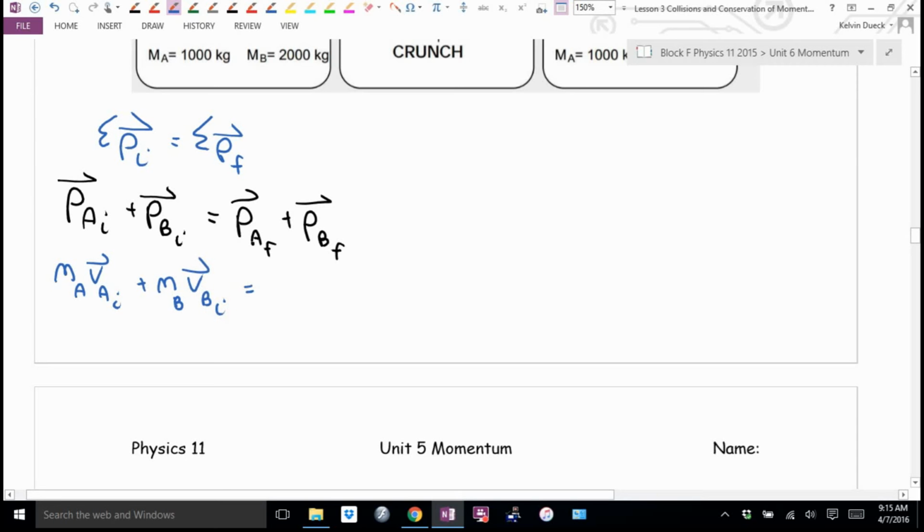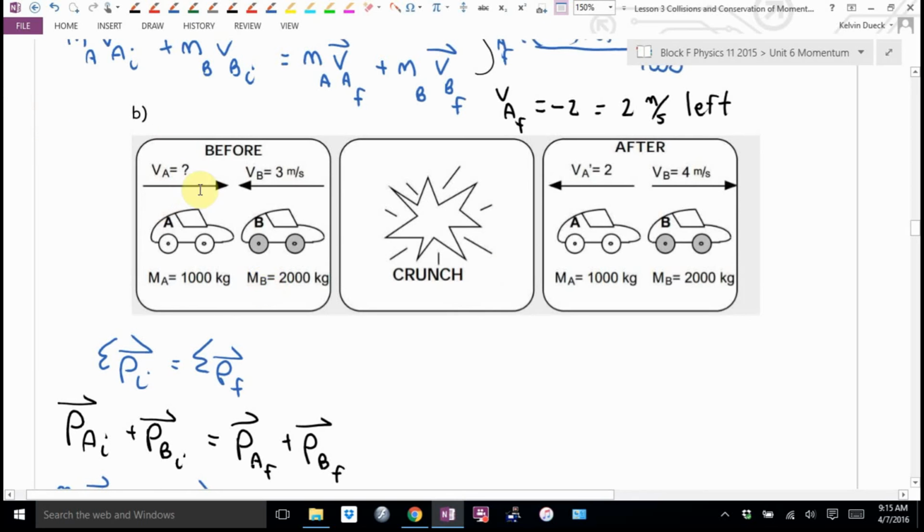Wham, they collide. MAVA final plus MBVB final. Is that okay, Rye? Thumbs up. Court, which one are we trying to find? VA initial, yeah? Is that what you said?